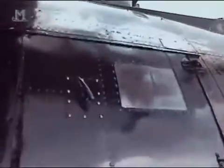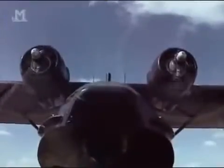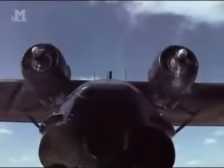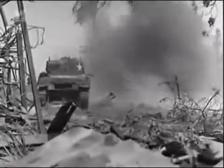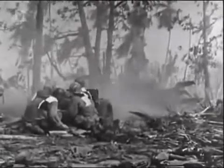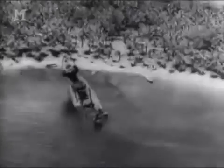When darkness fell, the docile cat would transform into a deadly hunter. Guadalcanal is the most hotly contested strip of land in the South Pacific. For 5 months, the Japs have tried to win back this vital outpost, but their transports, bombed and beached, lie wrecked on the sands of the Solomon Islands.